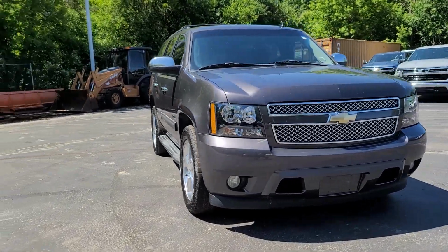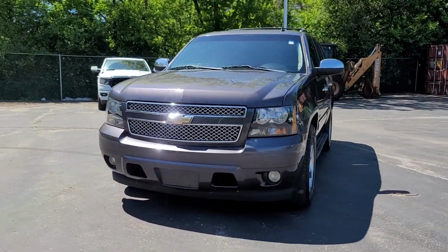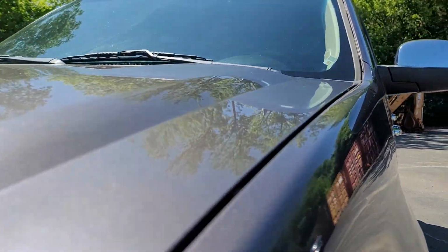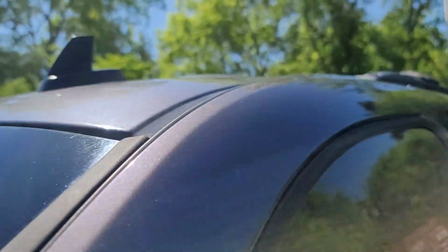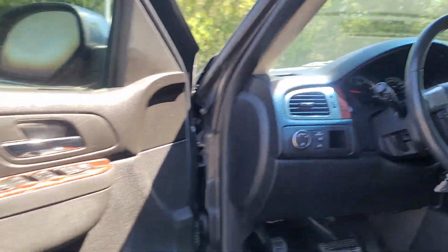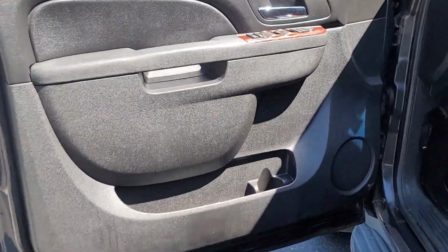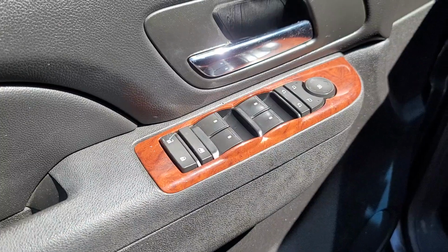Can you see yourself in the 2011 Chevrolet Tahoe? This vehicle is an outstanding buy with fewer than 200,000 miles on the odometer. The Tahoe delivers the power and capability of a full-size SUV, state-of-the-art technology to keep you safe and connected, a serene cabin loaded with amenities, and impressive fuel efficiency.